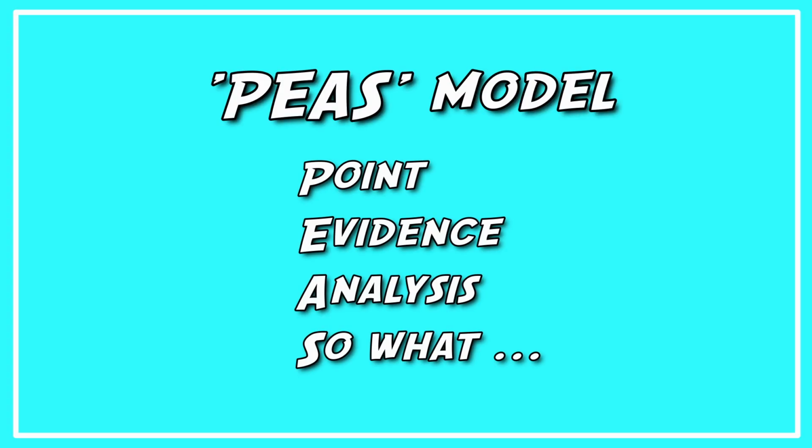If there's one thing that can help to keep your critical writing structured and easy to follow, it's using the PEAS model. You may remember this from our other resources. The last two letters of the PEAS model, A and S, are for analysis and so what. These are your moments to introduce critique. If you get lost, write with PEAS.